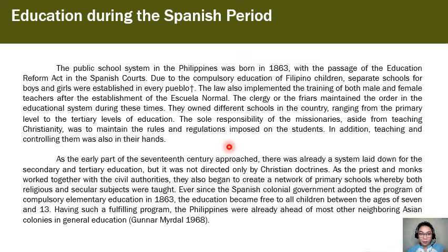Okay, so as the early part of the 17th century approached, there was already a system laid down for the secondary and tertiary education. But it was not directed only by Christian doctrines, as the priests and monks worked together with the civil authorities. So, yung primary schools, it focuses now on religious and secular subjects.